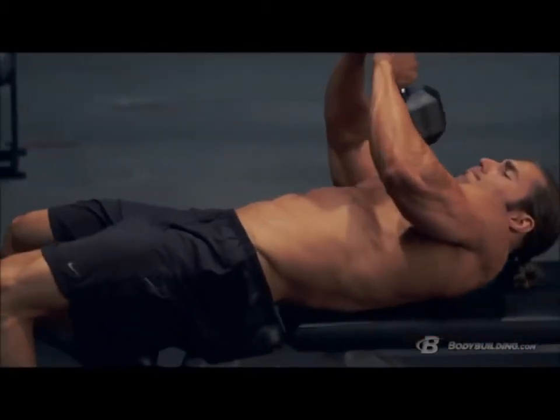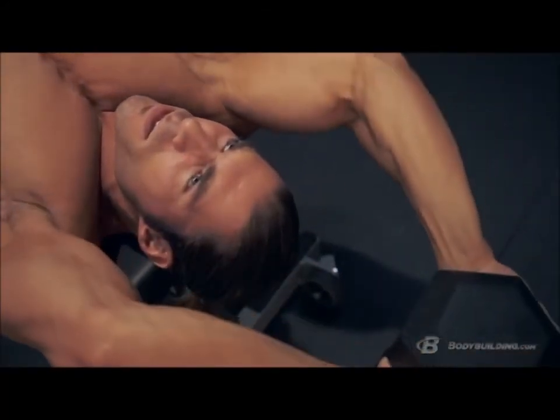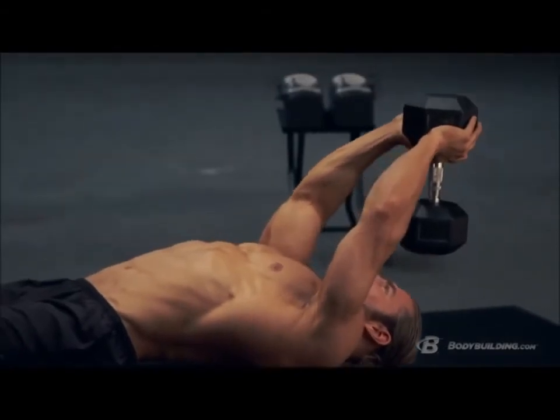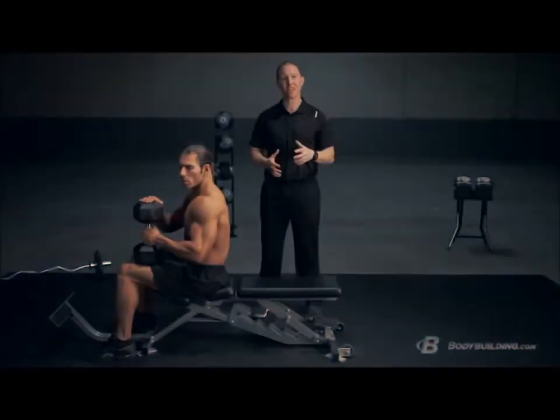Our third exercise is a dumbbell pullover. Not only is this a fantastic exercise for isolating and developing the lats, but if you do it the way I'm going to coach Craig, you're going to also get some anterior core stability and strength, as well as improving your shoulder mobility, because a lot of people struggle getting overhead safely and effectively.